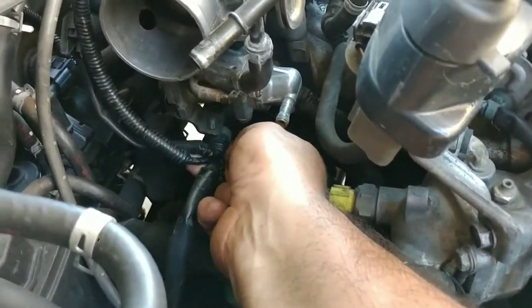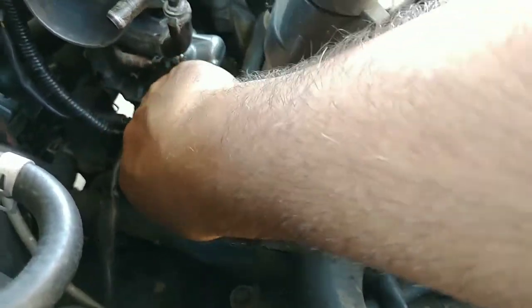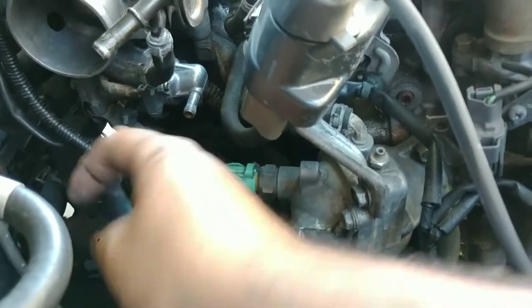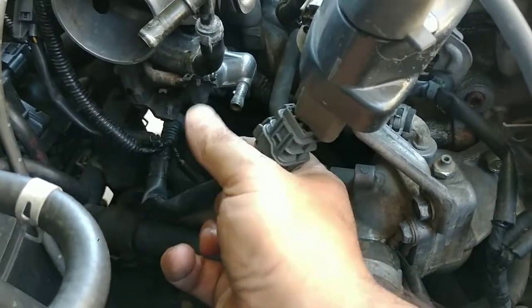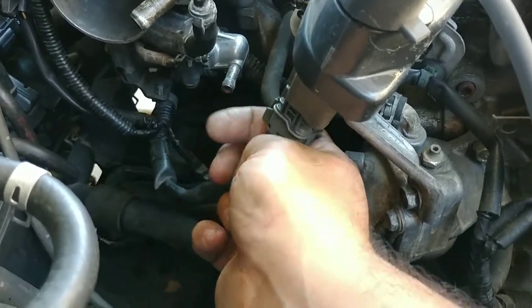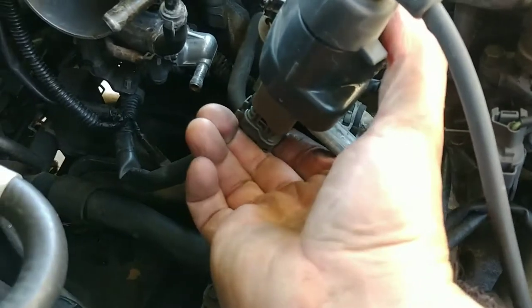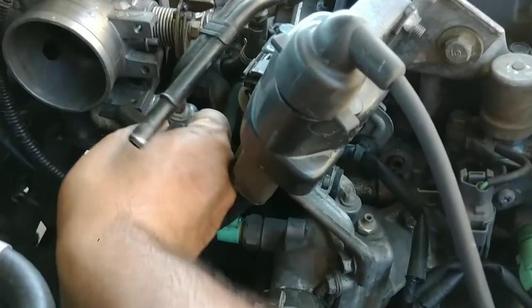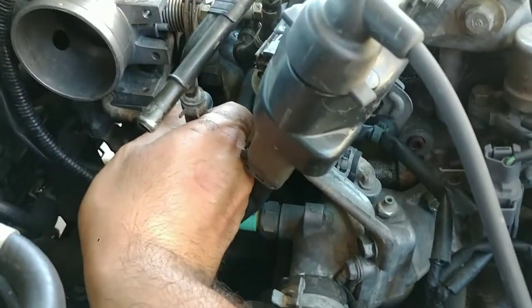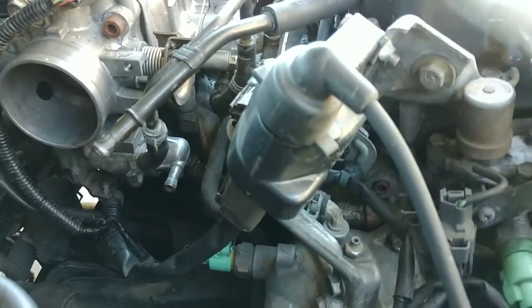Put your harness back in. Put your other harnesses back in. Don't forget the big guy here. Make sure you put it in the right way. Come on, fingers, work with me. There it goes. That's the sound you want to hear. Come on, rusty water, work with me too.